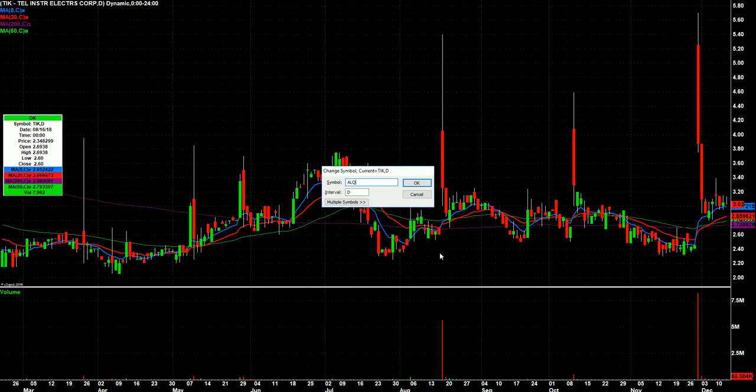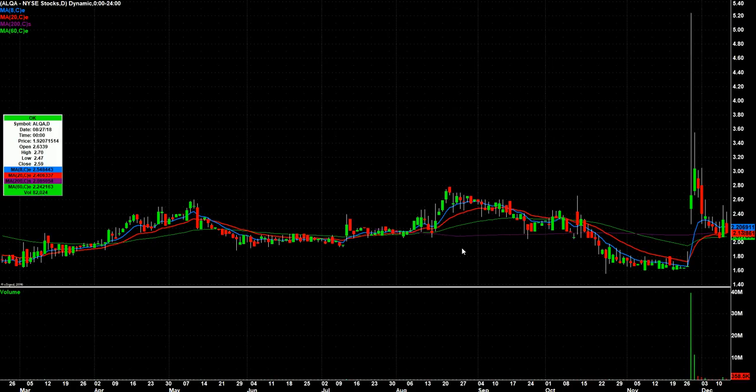And then lastly, ALQA, another one that's running in after hours. Again, I'm not sure how much volume's involved. It's trading at 2.80 right now in after hours. And with it being a recent high flyer, and so probably some shorts got involved, that knocked it all the way back down here, this gap up could have them caught a little bit.